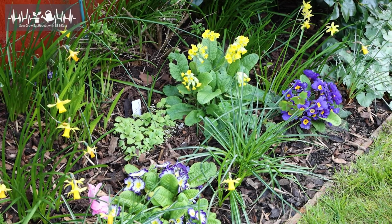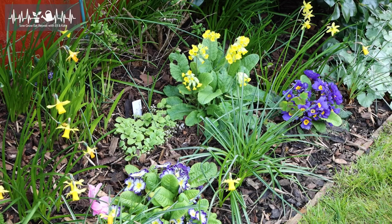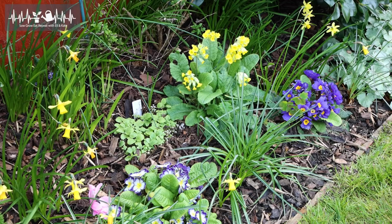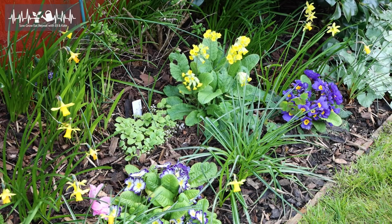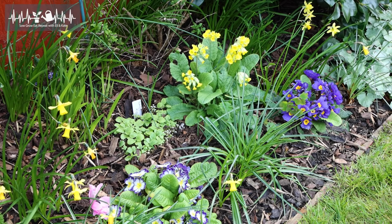This little patch of tiny little foxgloves is the leftovers from the ones I was potting on in the greenhouse. And I thought, do you know what? I'm just going to plant them all straight from the tray as a clump, and we'll just see if they survive. I didn't expect them to. They hadn't even been hardened off, but they seemed to be doing okay. So fingers crossed, folks. I'll let you know how those go.